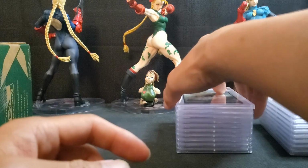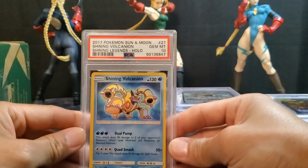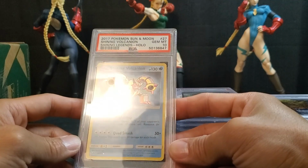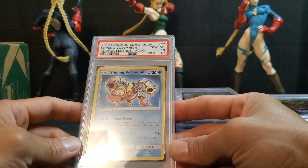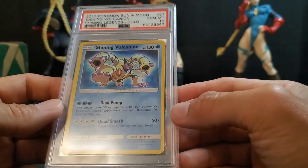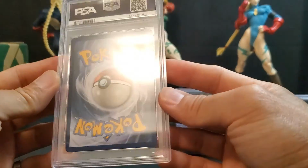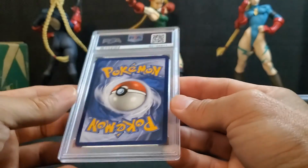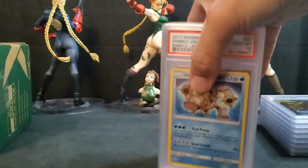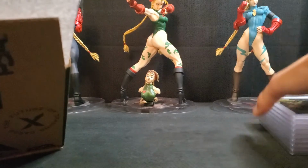Nice. So he does have a lot of 10s in this one. And this is a shiny Volcanion from Shining Legends. And that came back at 10. Let's see here. I don't know if you guys can see. Made a 10. Again, we can't really tell. I think once it's slabbed, you can't really see the surface of the card so much as if the card was out of the slab.